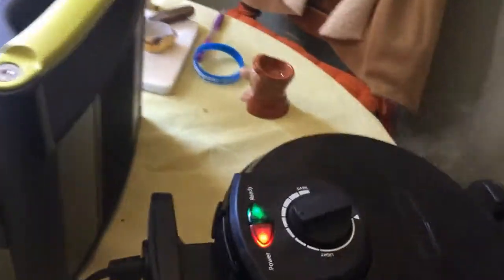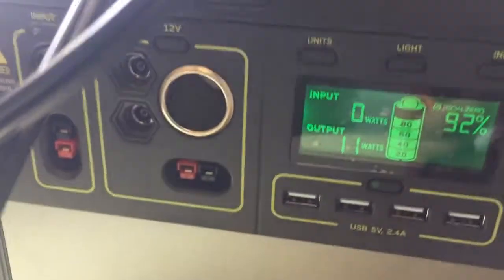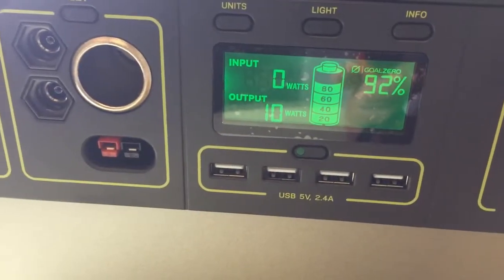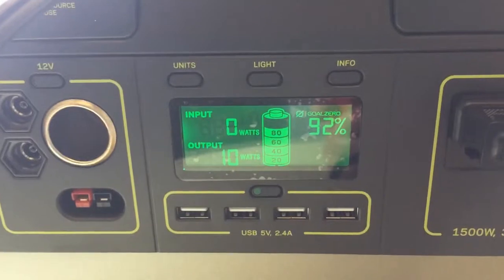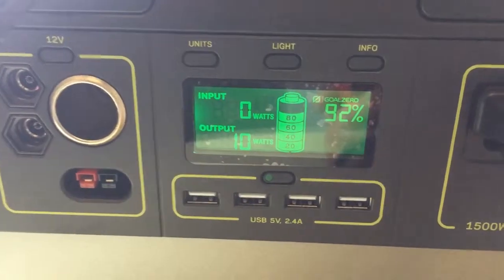Waffles are smelling good, and there's my light that tells me it is ready. Now that the waffle maker has finished and its ready light is on, I did not know it did this. It's actually stopped sucking all this extra power, and right now it's only on 10 to 11 watts. So that was interesting, just 3 minutes of cook time. So it's good to know that in the case of an emergency, we can use this Yeti to make waffles, because you never know when you're going to need waffles.